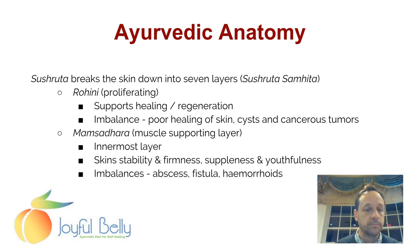Then there is Rohini, the proliferating part of the skin that supports the healing and regeneration of the skin. And imbalances here could result in poor healing of the skin, but also excess growths like cancerous tumors are a regeneration that's gone amok or gone awry. Cysts as well, Sushruta includes in this layer.